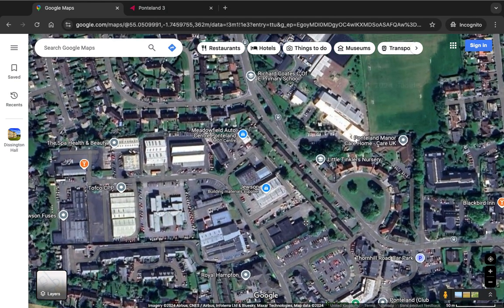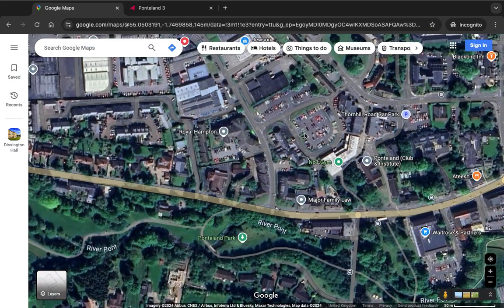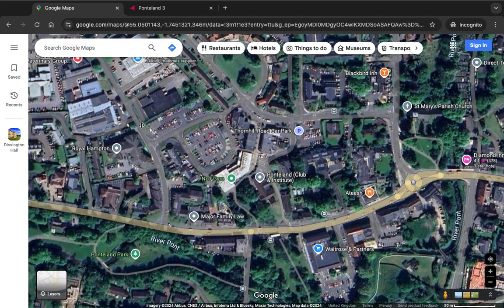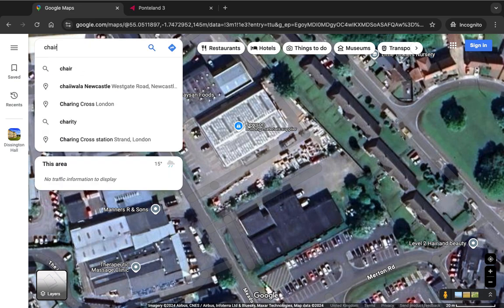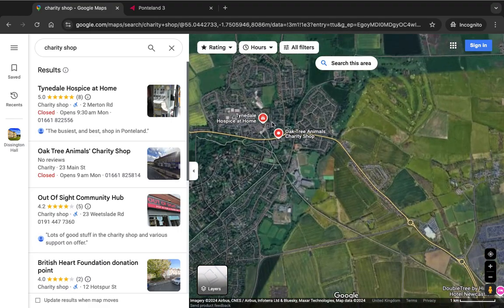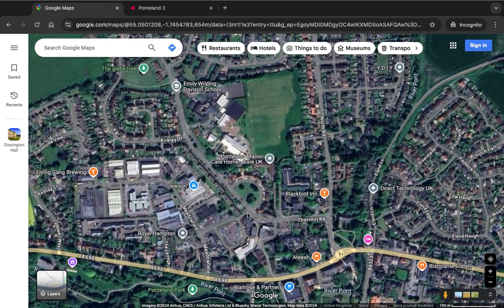Trying to find where that was. Let me Google it. Charity shop. Well, I don't want every bloody charity shop in the country. Yeah, this one here, Tyndale Hospice at Home. Just had a look there first, then I got a book.